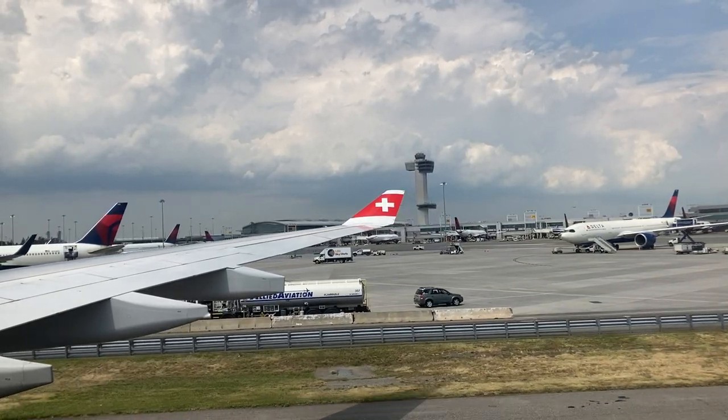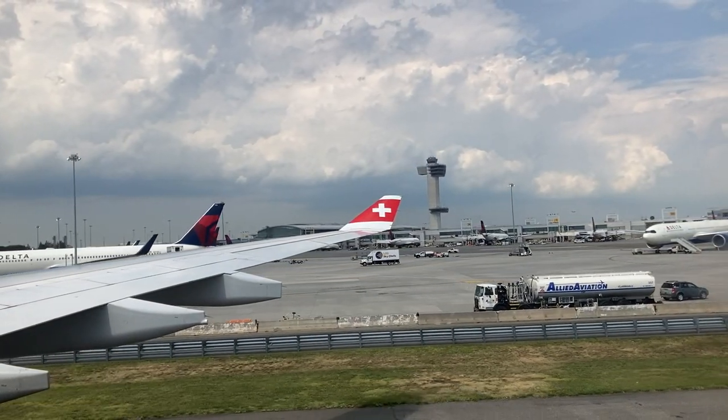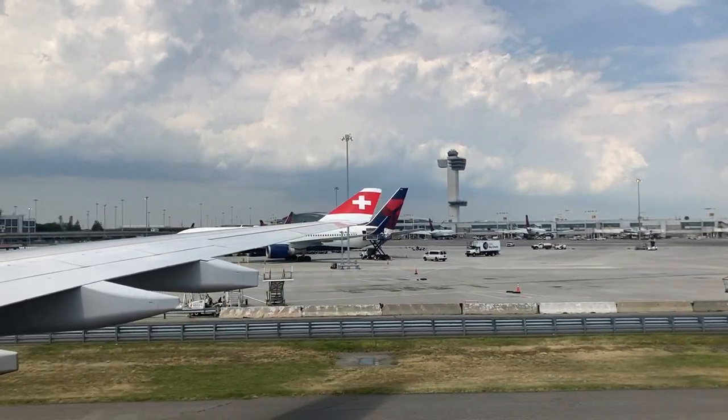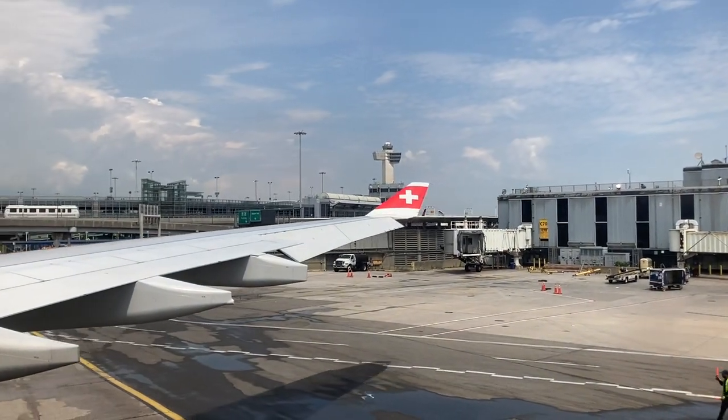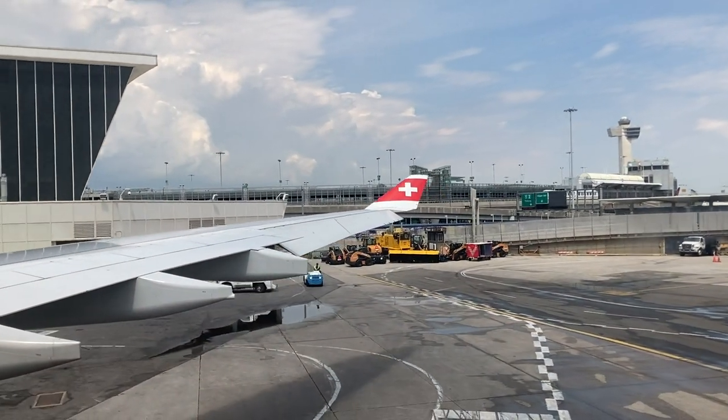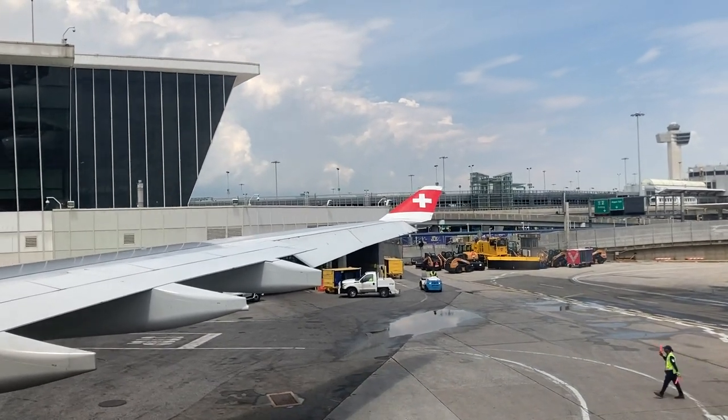Yes, the lack of power outlets did suck, but the USB ports do make up for this. My only complaint was the lack of storage underneath the seat due to the IFE box. Still, if you're going to fly from Switzerland to the United States, make sure to do it on Swiss.